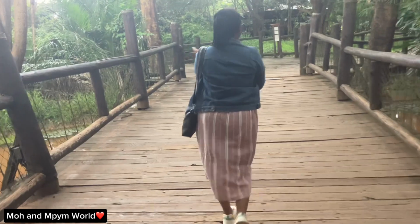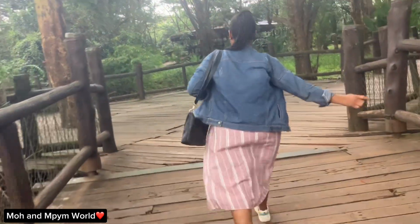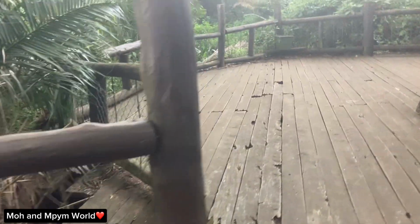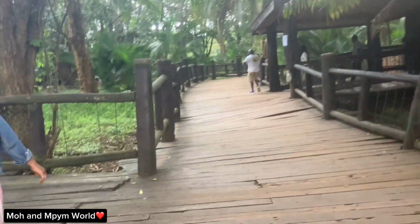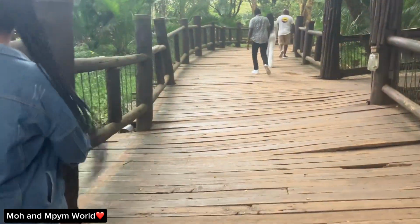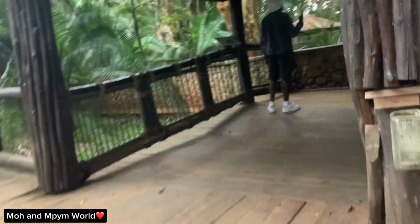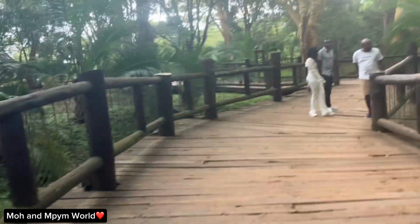Let's get inside. Let's see what we will see when we get inside. It looks like it wants to rain. There's a space where you can keep taking photos. I'm just being happy. I've been here before. Beware, slippery slope, especially when it rains. Actually, the best time to come is not when it's raining.